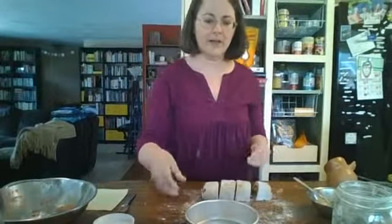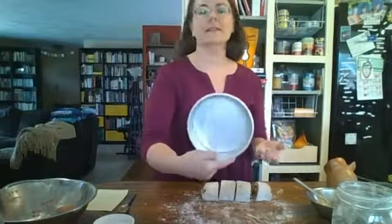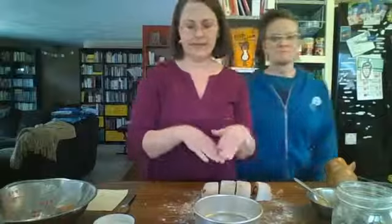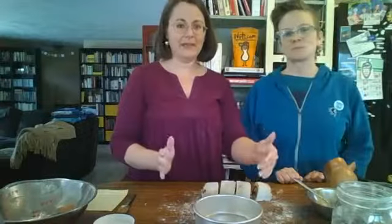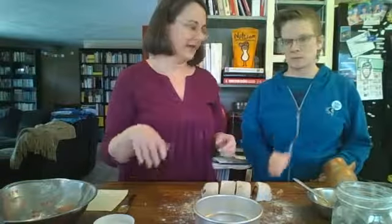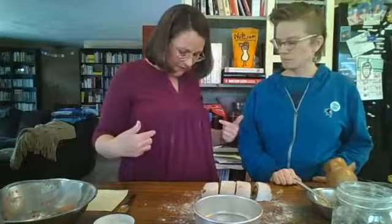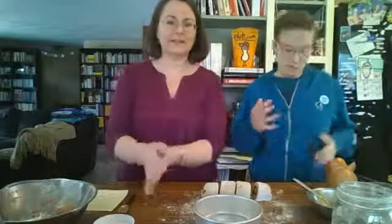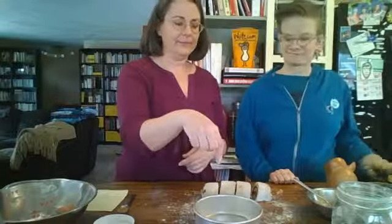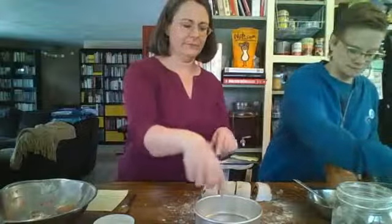Yeah, so you can see what's needed. So we're going to take our pan. This is a 6-inch cake pan. It's a good size for the 4 batch. If you're making a half batch, it would be like an 8x8 square pan. And if you're making the full batch, it would be a 13x9 pan. Okay, so we're gonna want to butter or oil the pan.